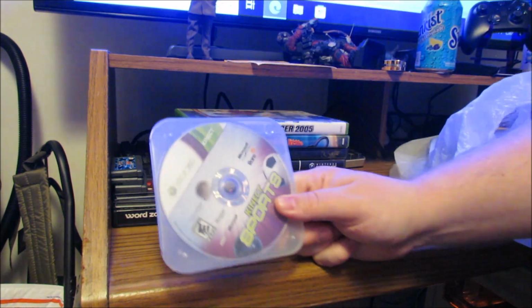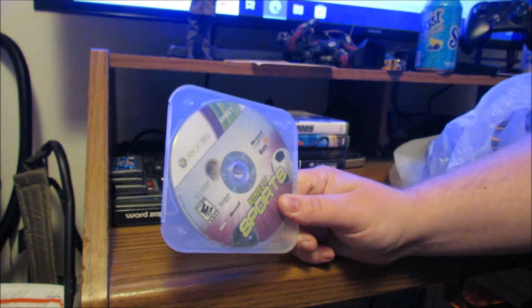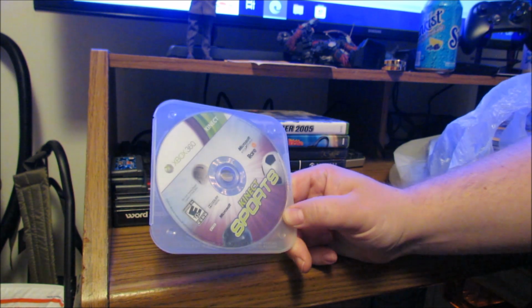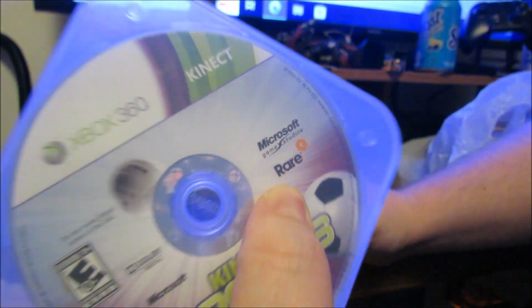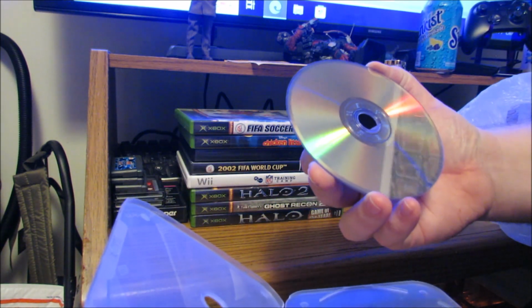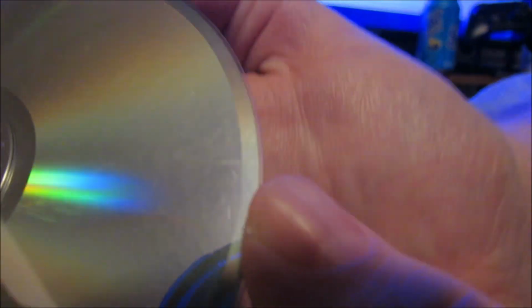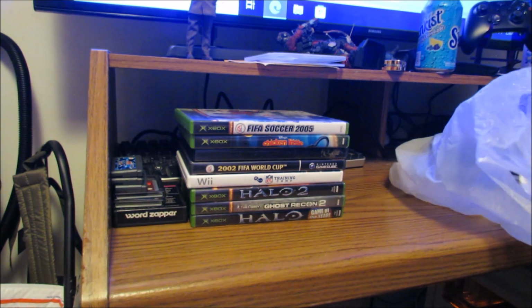This, I know this game very well. Do not care about it whatsoever anymore, but it is a copy of Kinect Sports for the 360. That's depressing to see the Rare logo there. Let's see what the disc looks like. Oh yeah, no, she's not gonna play. There is a gouge out of that disc. Yeah, no, she ain't gonna play. That might just go ahead and be trash.